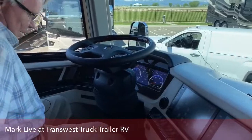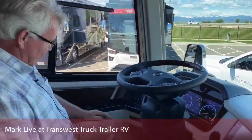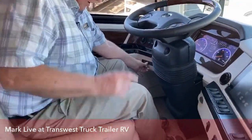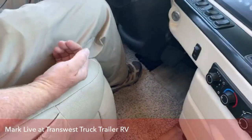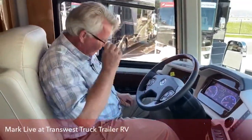Okay. Now, I preset these earlier. I have a particular way I like to drive. So as I hit this button, the seat's coming up, the steering wheel's going down, and the pedals are coming out to where I want them for me to be comfortable.